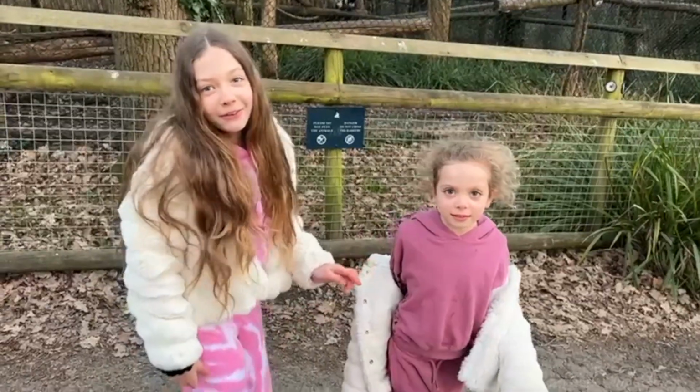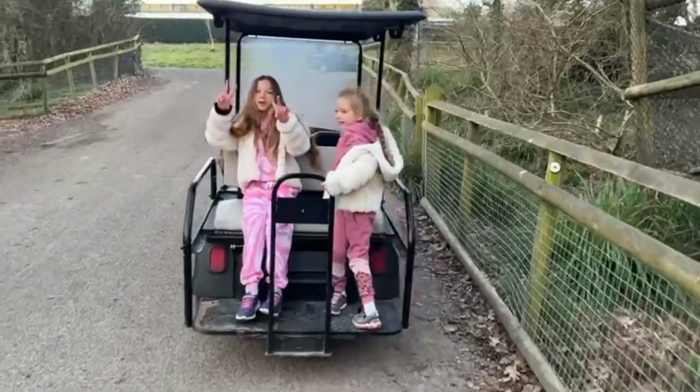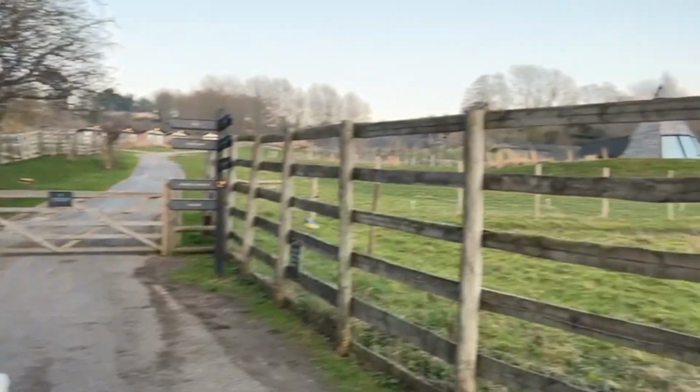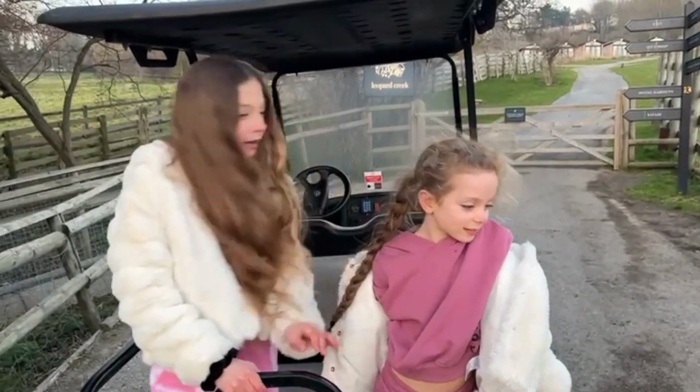Let's jump back on the buggy. Let's go! Okay guys, we're back at Leopard Creek. That was an awesome buggy ride. We really enjoyed it. Now we're going to open the gate.